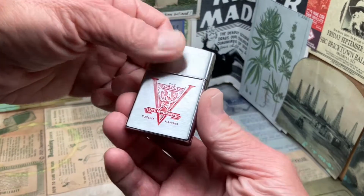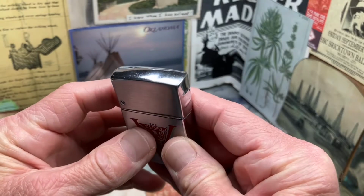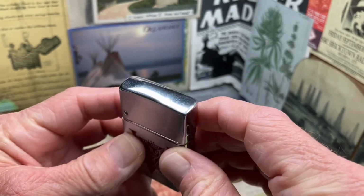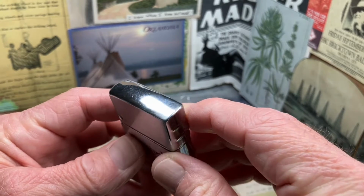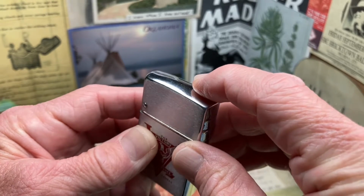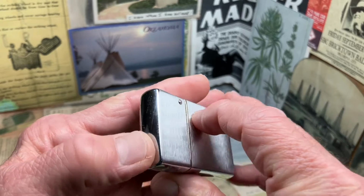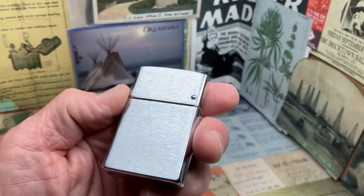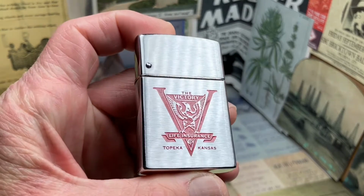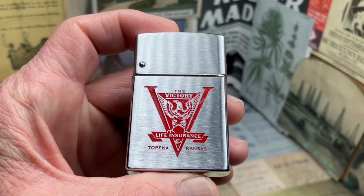This lighter does have some blemishes, scratches, scuffs, and a dent in the lid. Maybe more than one, but there's definitely a slow sloping dent right here toward the front of that lid. Some other dings, scratches. Overall though, a really nice looking lighter. Appears to have all of its paint.